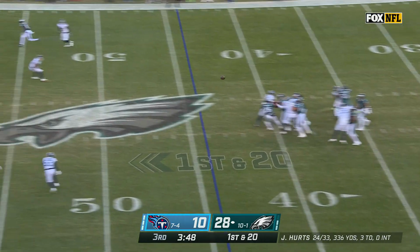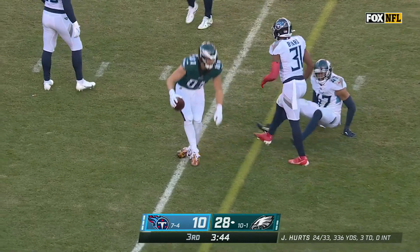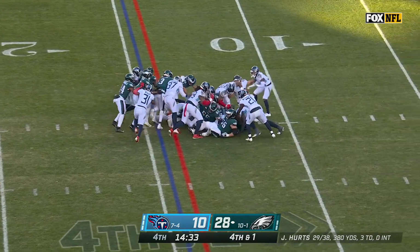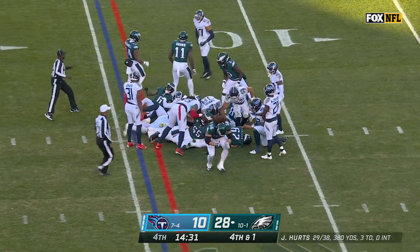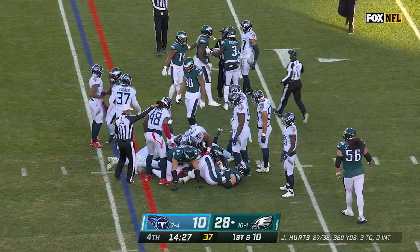First and long. Hurts over the middle, and he's got a completion. Beautiful throw. Grant Calcaterra. Now they get into the quarterback sneak. Going to do it, and they're going to get it. I mean, they do it and get it almost every time. I know they got denied twice against Green Bay, but no one in the league better than the Eagles at that.